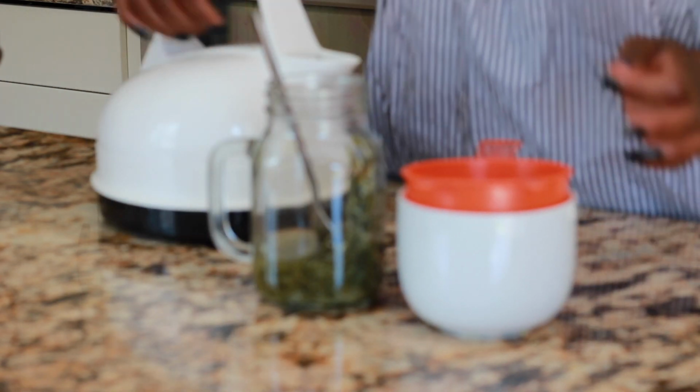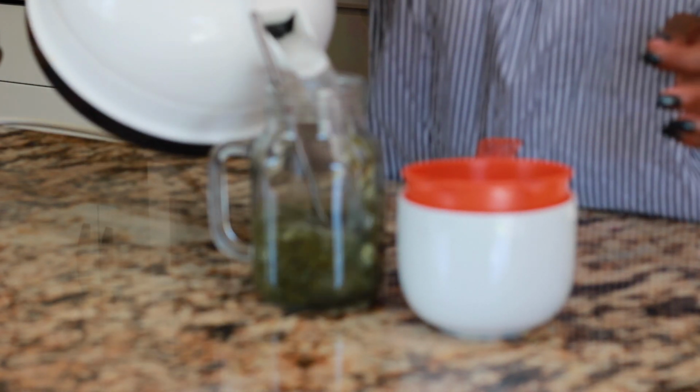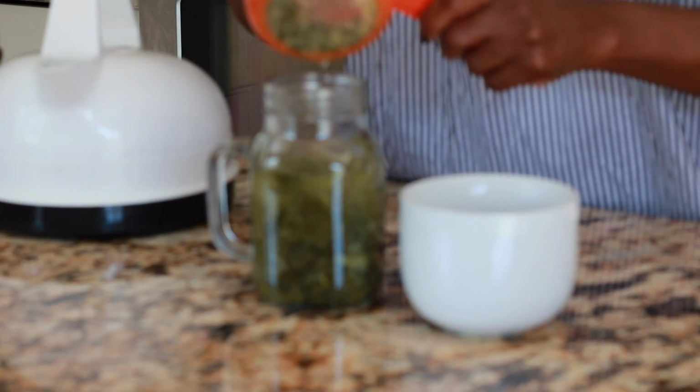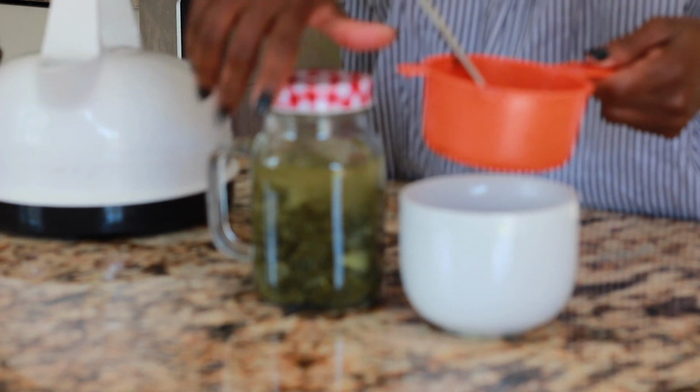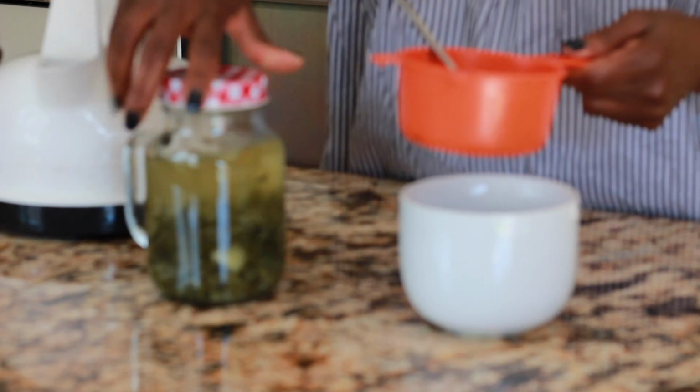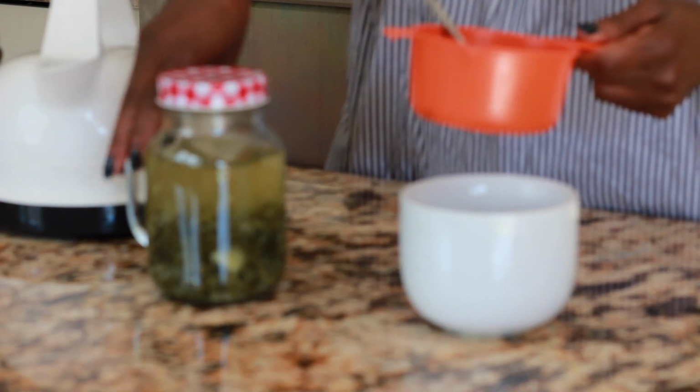However, whatever is left here, I will add more water to this. Put this back in here and close this up for later use. So I have my green tea. This I can drink for now and this I can save for later.